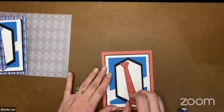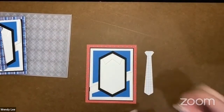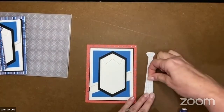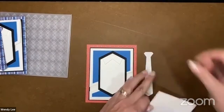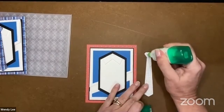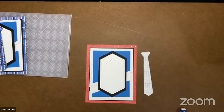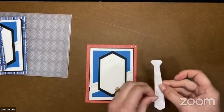Cute, right? So let's use dimensionals on the back of the tie. Pop that up a little bit. That's a couple, maybe 3. That might be excessive, but I'm going to do it anyway. There's 3 there. And then let me put a little dab of liquid glue up here. So where it overlaps the collar of the shirt, I don't want it popped up. So we'll take the backing off these.